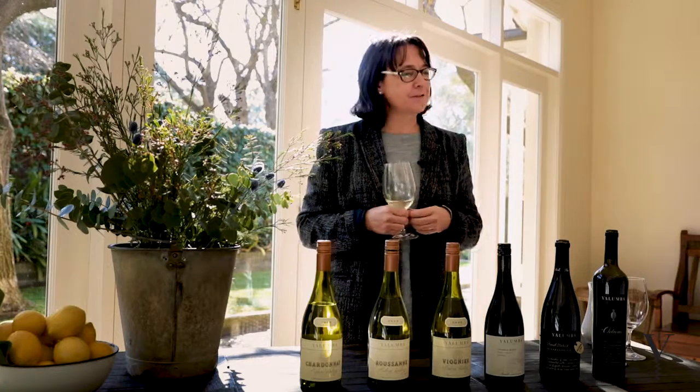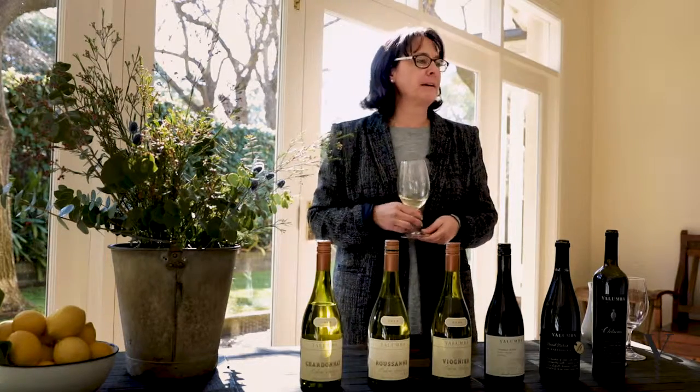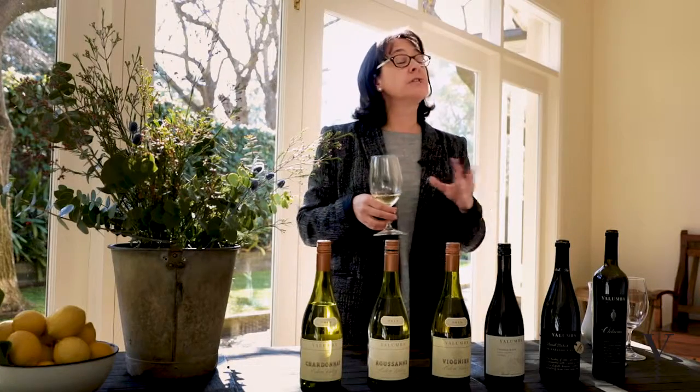Like the Viognier and like the Chardonnay, the Roussanne is fermented only with the yeast that come out of the vineyard. So it's a real expression of the terroir. It's a real expression of the place that it comes from. And it spends about 10 months after it's fermented just aging in the French oak barrels that it was fermented in. But like the Viognier, we don't use any new oak.